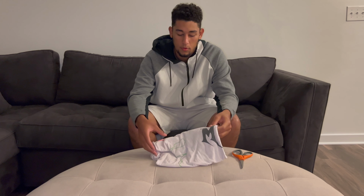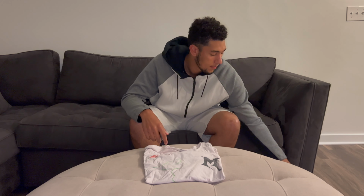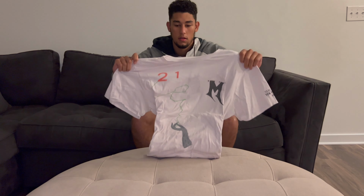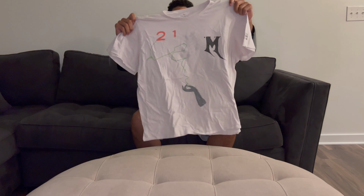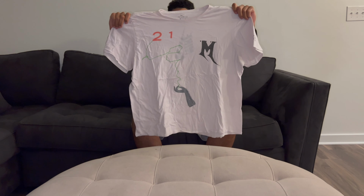Now, this is a super weird tee. It's actually nothing crazy, nothing off of like NikeLab quality. It's more just a print. Here it is. I've never seen this tee before. This is like the first time.